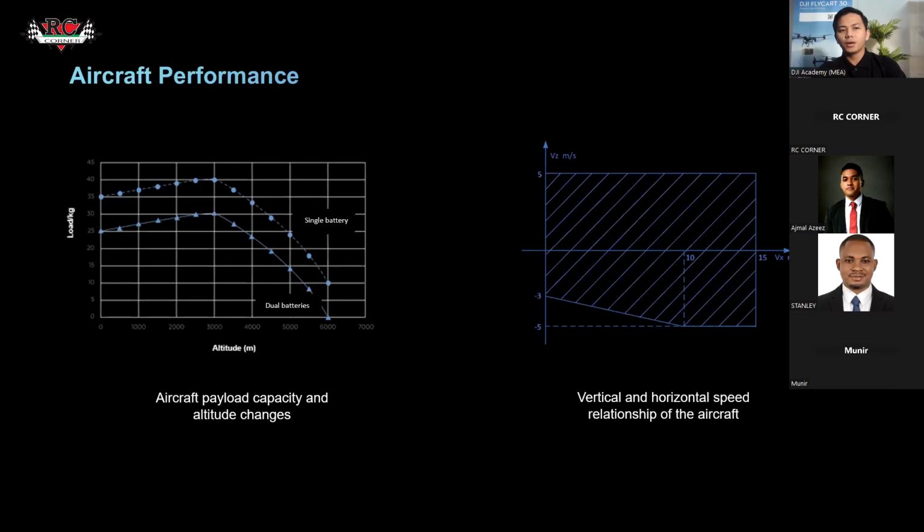Okay, so you will see here the aircraft performance. In the column you will see the loading, and here you will see the altitudes. From the loading, see 25 kg, and if you use dual battery, the altitude goes up to 6 kilometers. Because the battery is half weight, you can go up to 6 kilometers with a single battery, bring more kilograms and go a bit farther. But for safety reasons, we suggest the dual battery.